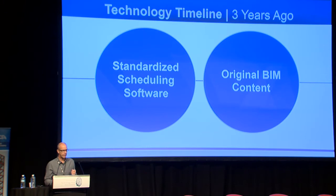We also started creating our own original BIM content. And I'm going to get into that in a minute. I'm sure some of you are interested in that. There's a long story behind that, but we decided 3 years ago that the content that was available for us in the market was not fulfilling our needs. And we made a decision at a time without really knowing what we were getting into that we were going to go down the path of creating some of our own content.